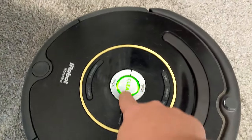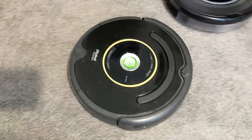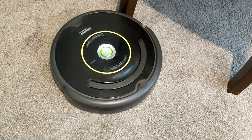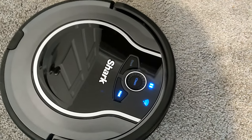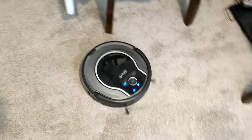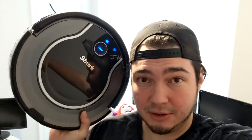All right, and then let's start this one again. Hear that? That's a huge difference. Really big difference. It looks like this is a max setting. Well, seems to be about the same. I dig it. All right, well, I think that will do it for today's video. I can definitely say the Shark is much quieter than the Roomba.